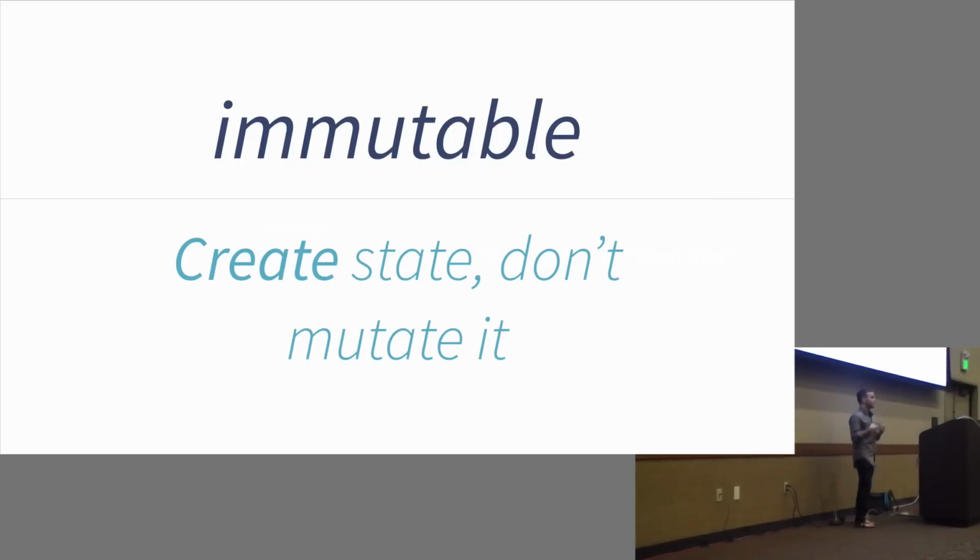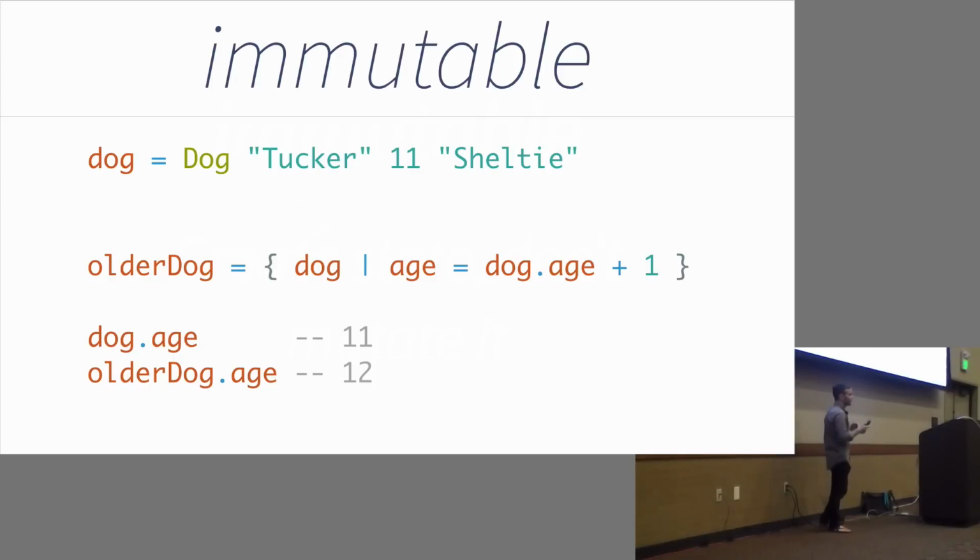Now when I want to update a dog though, we're going to have to deal with immutability in Elm. And the idea is we want to create state, we don't want to mutate it, which is possible in JavaScript. And the main benefit of that is if we prevent mutation, we can ideally prevent a lot of bugs that we could encounter when we accidentally mutate some state we didn't mean to, or we can get into some incorrect configuration in our programs.